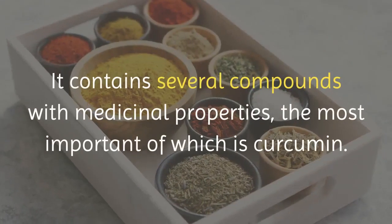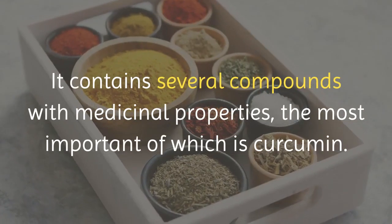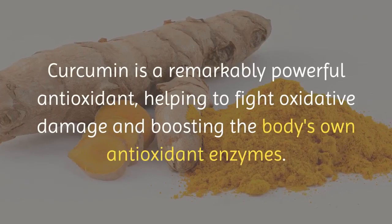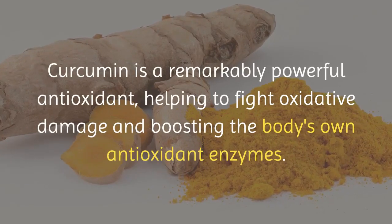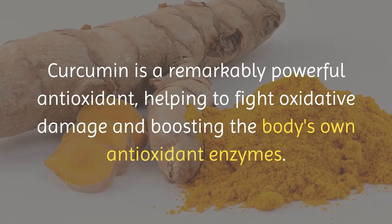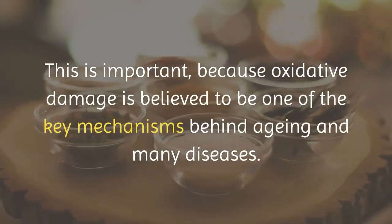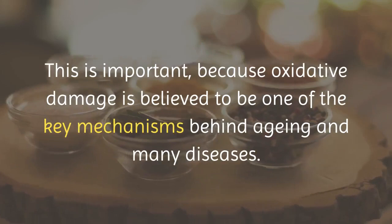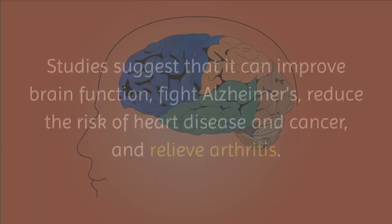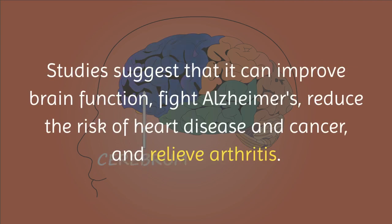It contains several compounds with medicinal properties, the most important of which is curcumin. Curcumin is a remarkably powerful antioxidant, helping to fight oxidative damage and boosting the body's own antioxidant enzymes. This is important, because oxidative damage is believed to be one of the key mechanisms behind aging and many diseases. Studies suggest that it can improve brain function, fight Alzheimer's, reduce the risk of heart disease and cancer, and relieve arthritis.